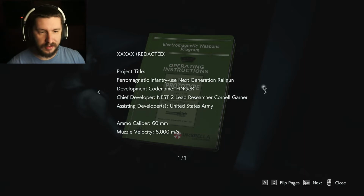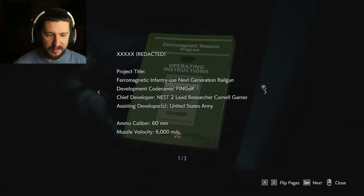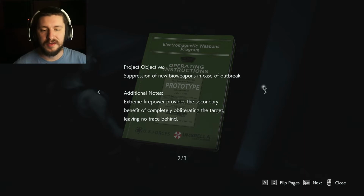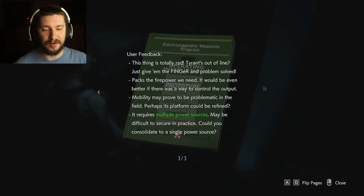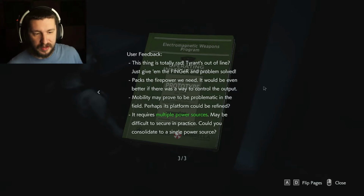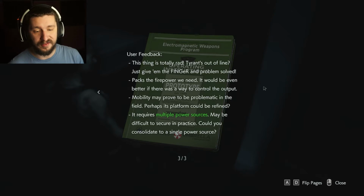Weapon spec sheet. Electromagnetic weapons program. Project title, Ferromagnetic Infantry Use Next Generation Railgun Development, Codename Finger. Chief Developer, Nest 2 Lead Researcher Cornell Garner, Assisting Developers, United States Army. Ammo caliber 60mm, muzzle velocity 6,000 meters per second. Project objective, suppression of new bioweapons in case of outbreak. Additional notes, extreme firepower provides the secondary benefit of completely obliterating the target, leaving no trace behind. User feedback, this thing is totally rad. Tyrants out of line, just give them the finger and problem solved. Packs the firepower we need, it would be even better if there was a way to control the output. Mobility may prove to be problematic in the field, perhaps this platform could be refined. It requires multiple power sources, maybe difficult to secure in practice. Could you consolidate to a single power source?